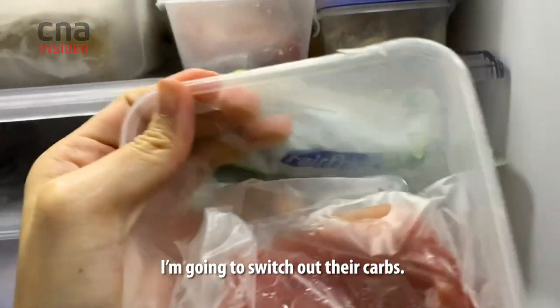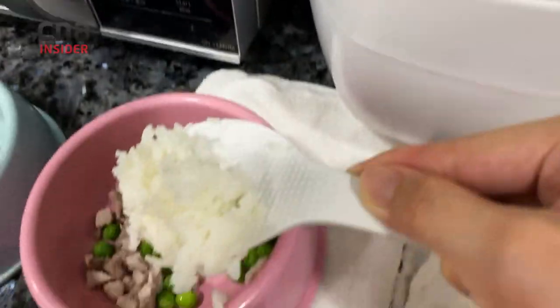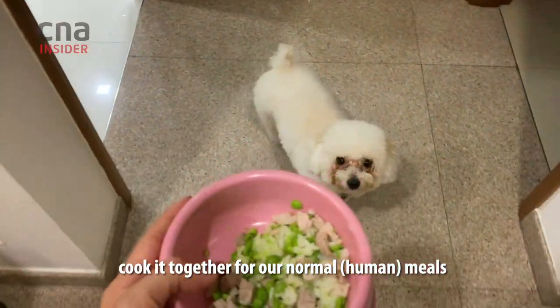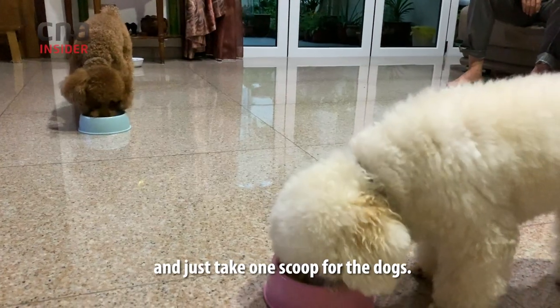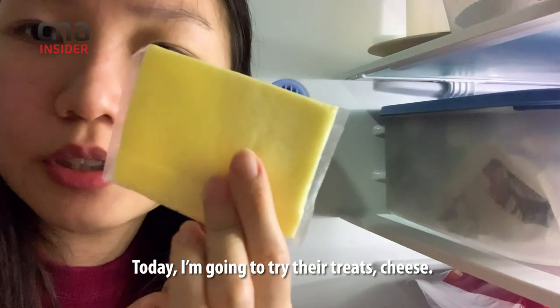I'm going to switch up their carbs. So from potato, I'm gonna add rice instead. The rice is a little cheaper because I can just cook it together for our normal meals and just add one scoop over for the dogs. Try the cheese.